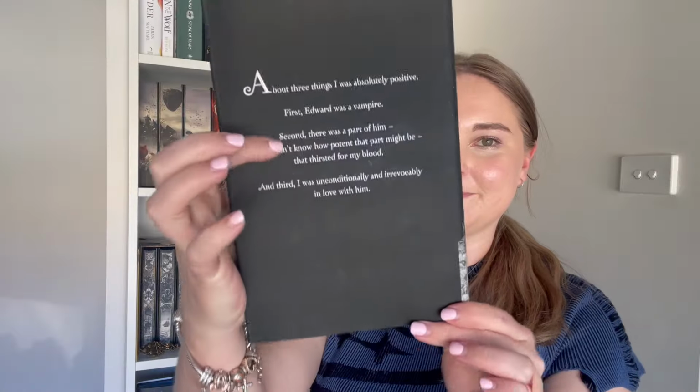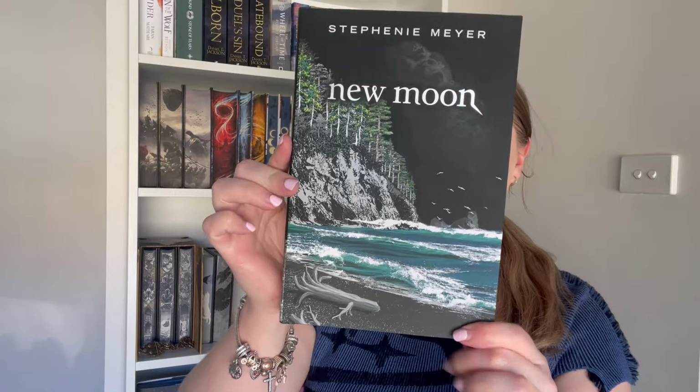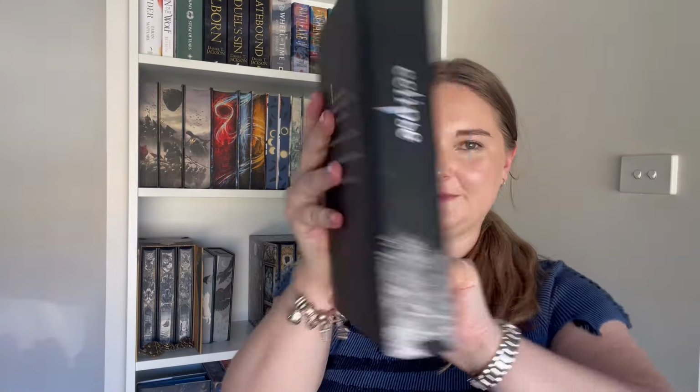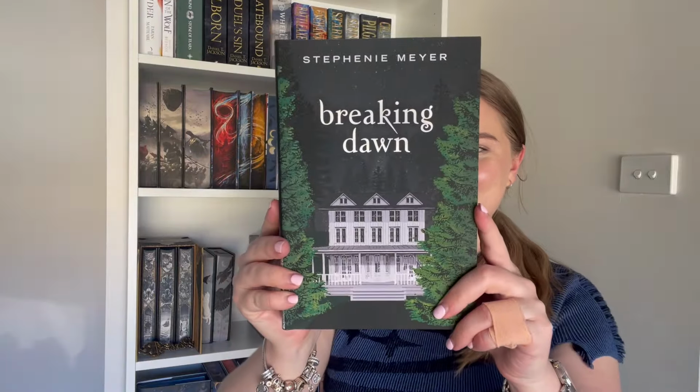Twilight, New Moon. This might be one of my favorite of the dust jackets. Eclipse, I also quite like this one too. And this one is probably my least favorite dust jacket, but it's Breaking Dawn.